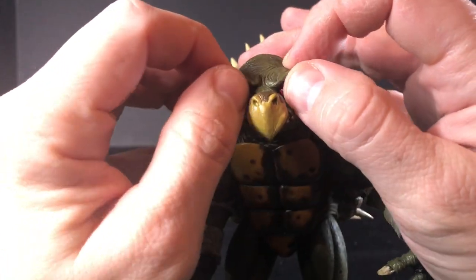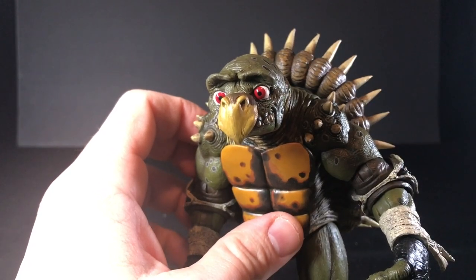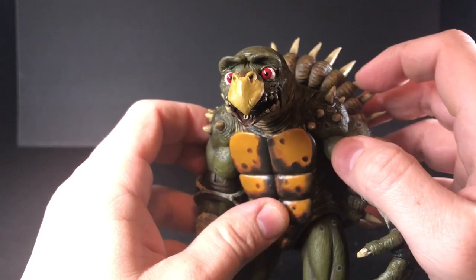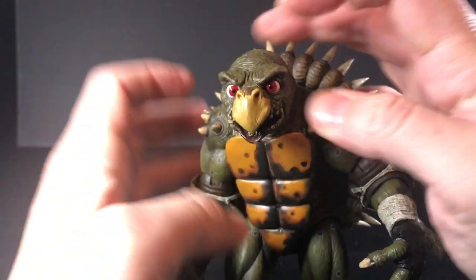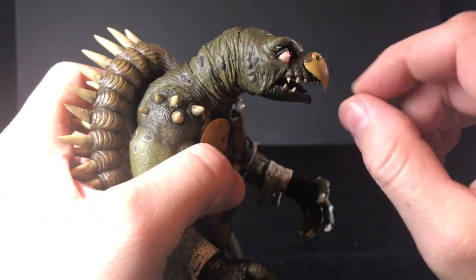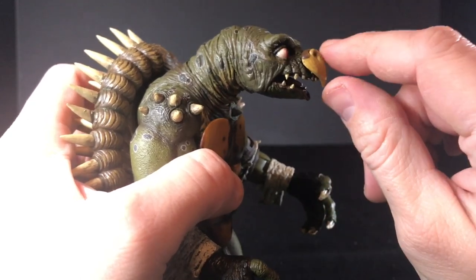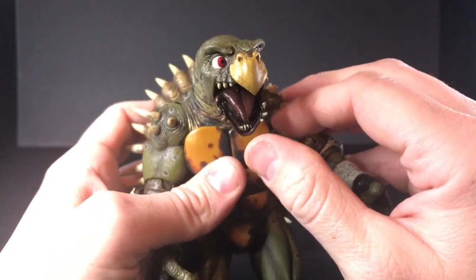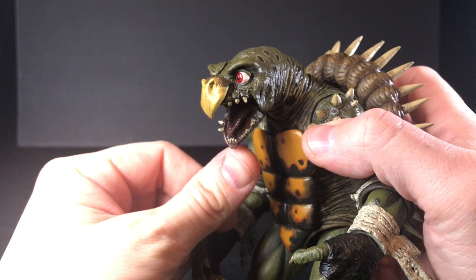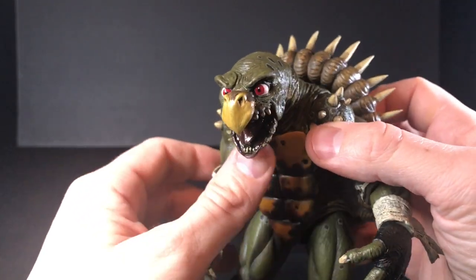Now, of course, I just moved his eyebrows, so you can move his eyebrows. That's crazy. So if you want to, you can have a worried Tokka, like, huh? Or you could just have a very angry Tokka, like he's going to kill you. And then also his beak moves up and down, which is a nice little thing they got going on here. And his mouth can open up, but he never really opens his mouth this much in the movie. But for your sake, you could make him look even angrier, even more vicious.